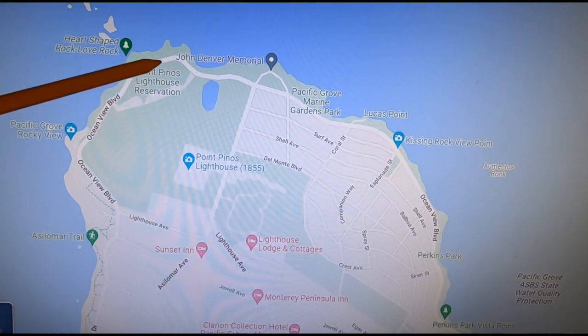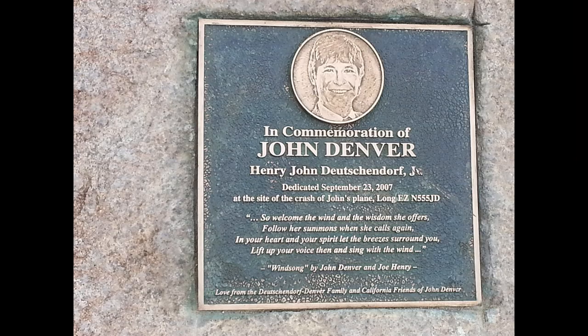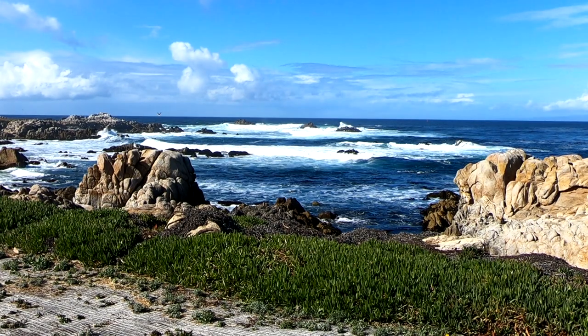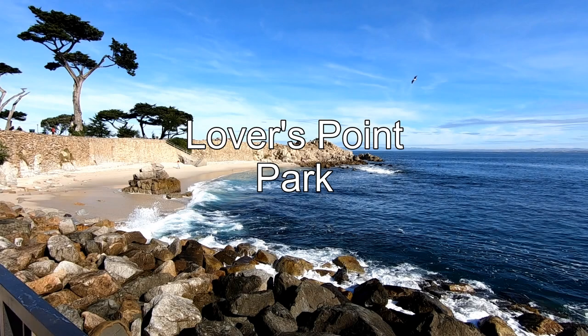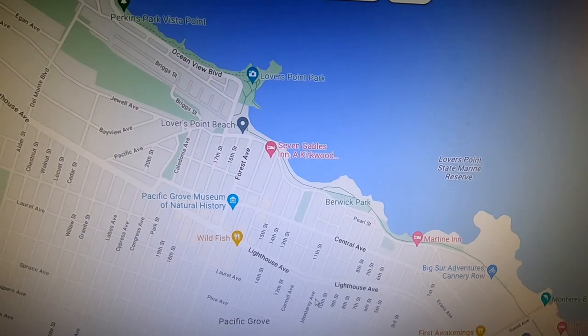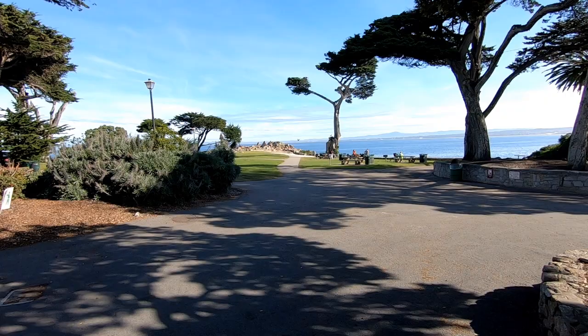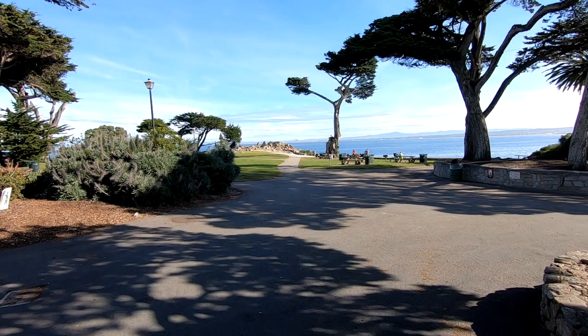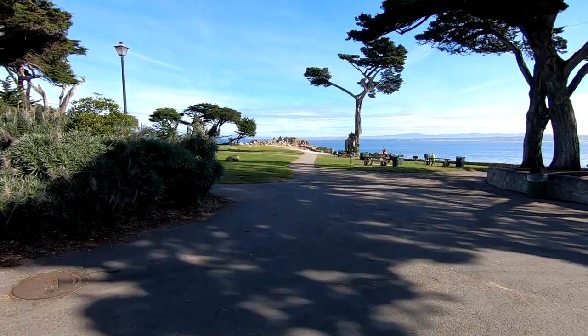And a little further east on Ocean View Boulevard, that's where you'll find the John Denver Memorial, where the singer lost his life in a tragic plane crash here in the water in 1997. Now continue east on Ocean View Boulevard, and you'll come to another great spot in Pacific Grove, Lovers Point Park. This is a really, really beautiful little park here right on the water.